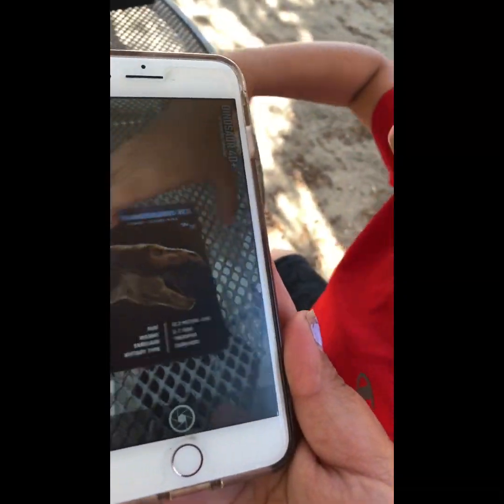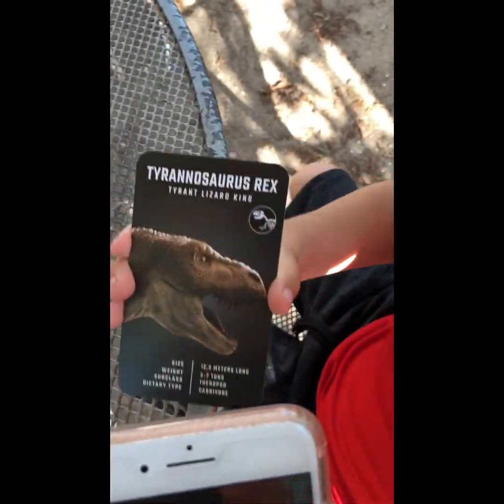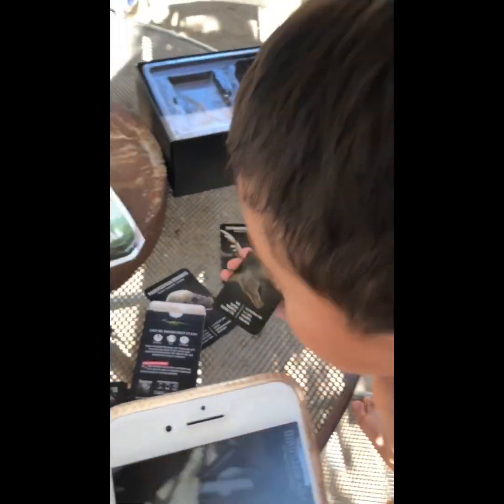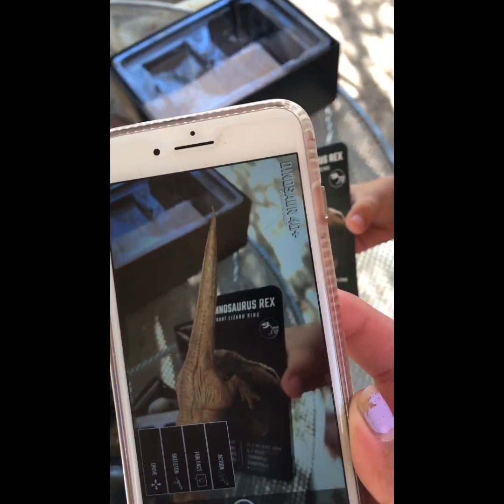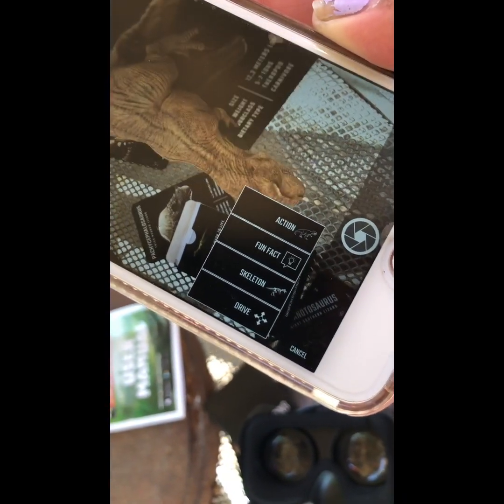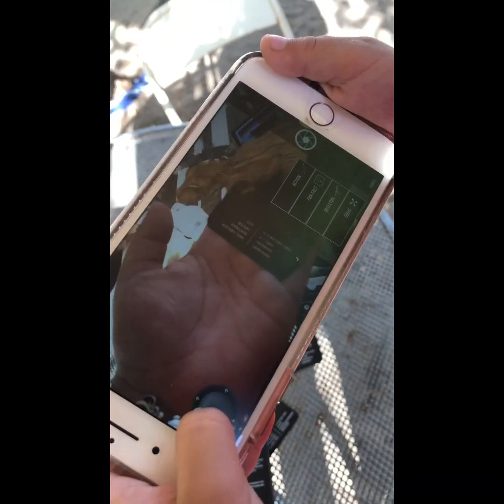Let me hold it. You're going to hold it? Yeah. Okay, so we have the Tyrannosaurus Rex, right? I'm showing the T-Rex. It gives you options right here if you want action, the fun facts, and control, or drive. Yeah, drive. So let's put drive. Oh, look, you can actually drive it. Here, you hold the phone, okay? And I will show them. Can you move it? Can you guys see the screen? It's kind of hard to see.